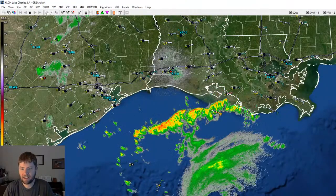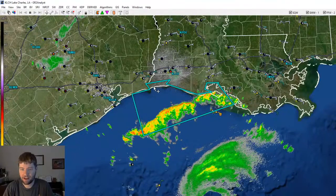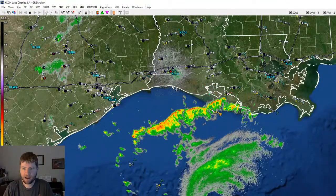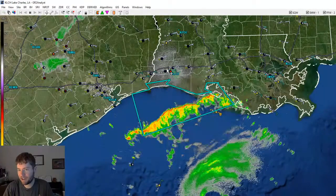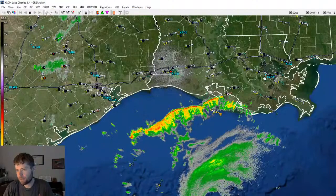I mean, we're looking, again, this spot between the mouth of the Sabine River and Cameron, Louisiana is probably looking like our landfall spot at this point, putting the worst effects pretty much at Lake Charles, maybe into Jeff Davis Parish here, tapering off towards the east.